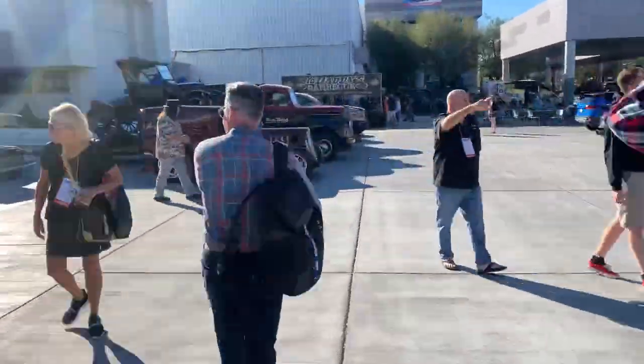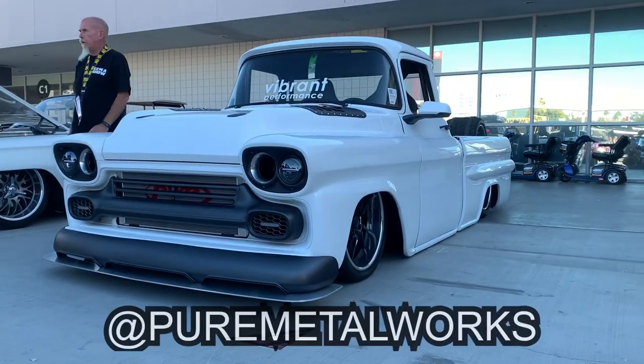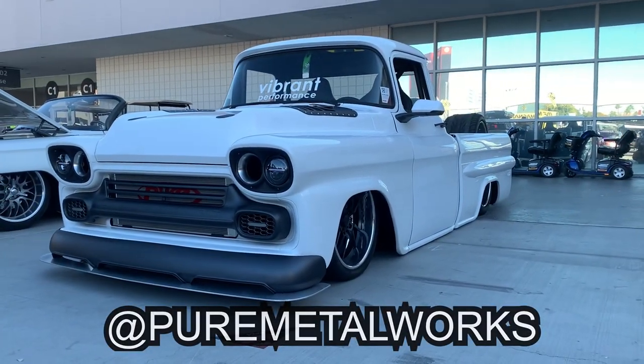You get pulled in all sorts of directions, but there is one vehicle that I want to show because I really liked it, and it is this truck by Pure Metal Works. Check it out.